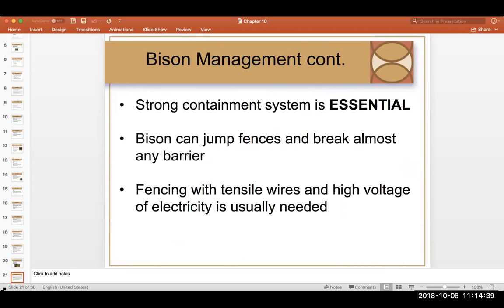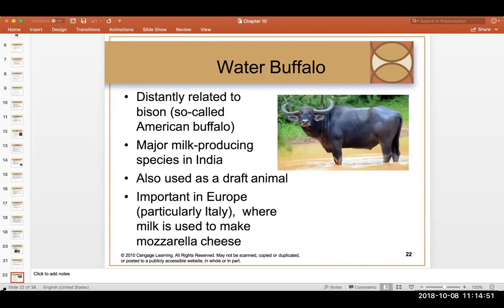So definitely when you have buffalo, a strong containment system is essential. You want to make sure that they're not going to get out, because if they get out, they're going to be extremely hard to get. So there are a lot of ways you can keep them in. We talked about the water buffalo, a distantly related relative, and it's a major milk producing species in India. If you think back to earlier lectures, in the first sections, we talked about how India is the number 1 milk producing country, and part of that is because of the water buffalo.